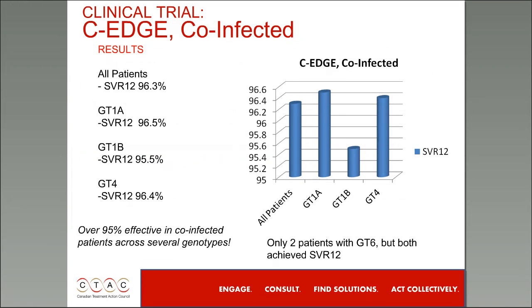So let's look at how this broke down. Again, this graph is really just covering all less than 2 percentage points, but we really want to highlight the differences here. All patients achieved SVR at 96.3%. GT1As were 96.5, GT1Bs were 95.5, so really not much difference between these, but we wanted to highlight that there was some discrepancy. Bottom line here is that it was over 95% effective in co-infected patients across several genotypes.